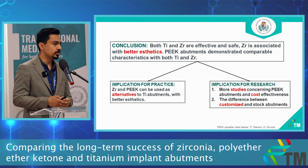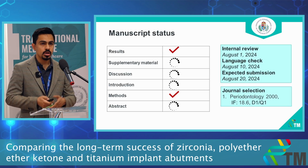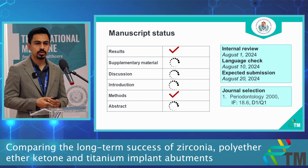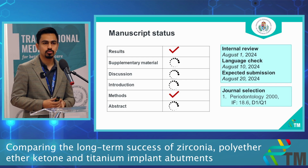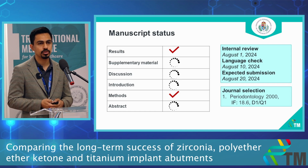And what is the difference between the customized and stock abutments? This is our progress in the manuscript right now. I plan maybe to be able to submit it in August in Periodontology 2000, which is the one journal.